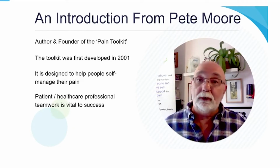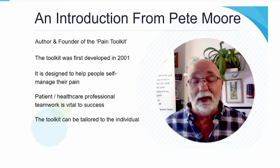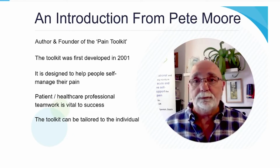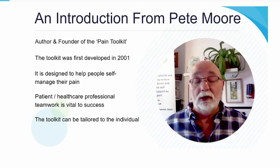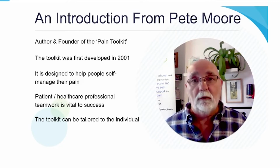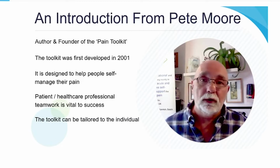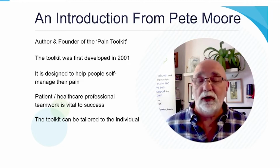So the 12 tools, people don't have to use all of the 12 tools. A person reads the toolkit, they take it home, they show it to their friends, family, work colleagues. But before they come back and see the healthcare professional, they circle 2 or 3 of the tools that they want help from. So what that person's doing is actually identifying the help and support they need right there and then. And when they feel confident with those 2 or 3 tools, guess what? They choose another 2 or 3. So it works as simple as that. It's not a complicated process.